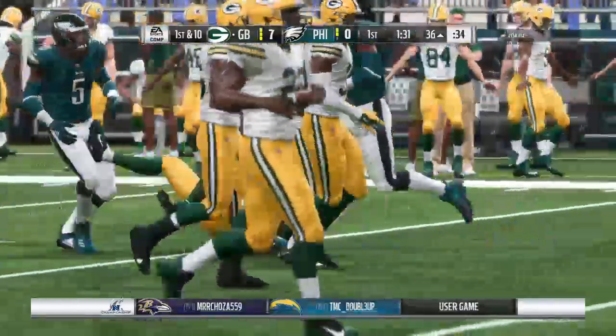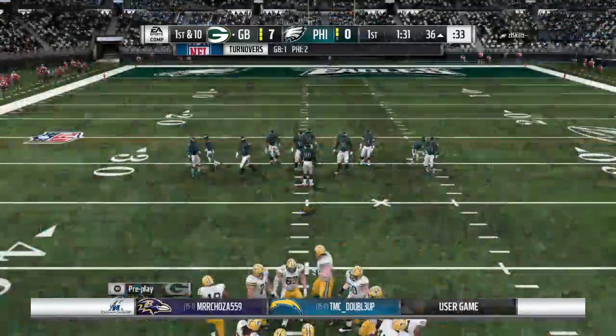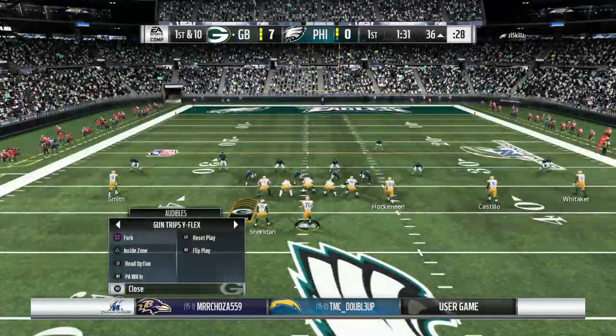Well, they didn't exactly show patience there, did they? Just down a score, they come out firing right away and compound things by throwing an interception. They put their defense in a really tough spot. So from the 36 now, 1st and 10.